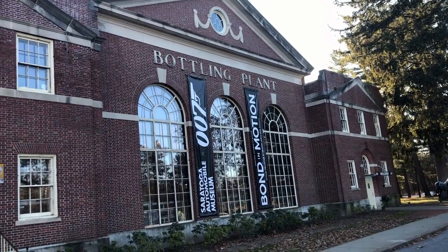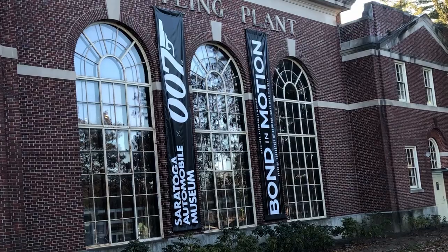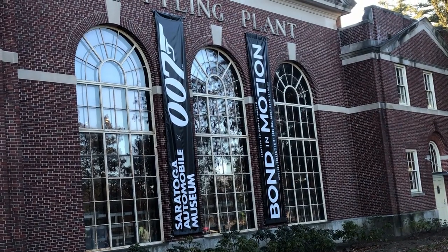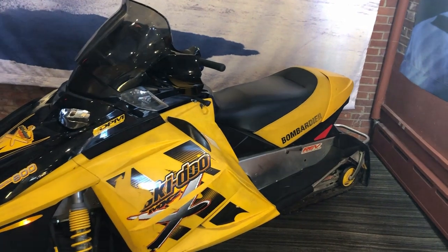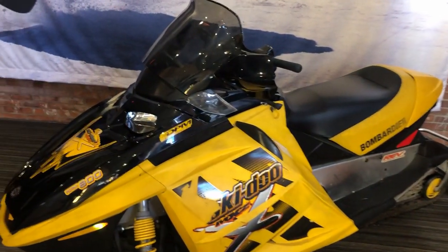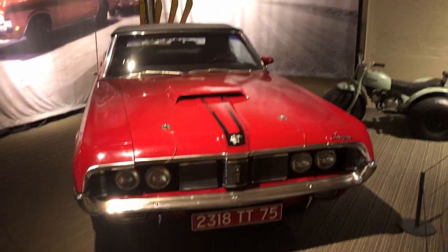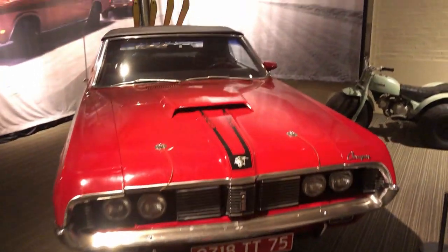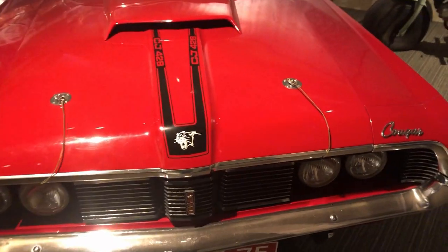We're at the Saratoga Automobile Museum. Going to see some James Bond cars. Well, this was in Die Another Day. The sign says you can sit on it. Now, to be perfectly honest, I haven't watched a James Bond movie in a long time. I used to think he was cool many, many years ago.